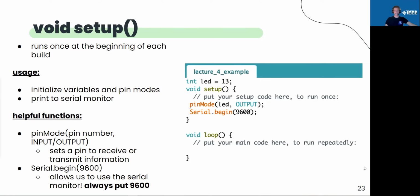Or just anything. Sometimes for whatever code you're trying to do, you'll want something to happen only once. If you ever want something to happen in your code only once, you'd put it in setup. Also, whenever you make a sketch, it will already put void setup and void loop in there automatically. So you don't have to worry about doing that. It'll do it for you.